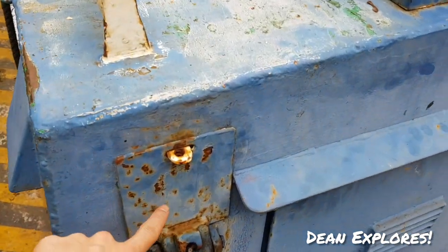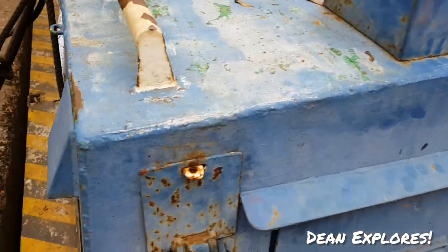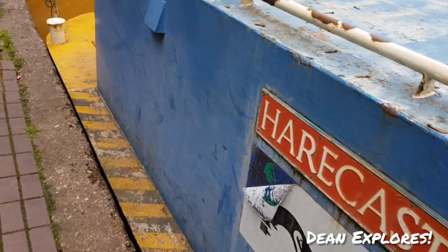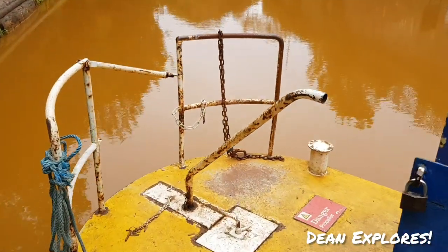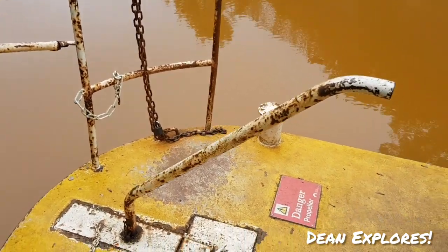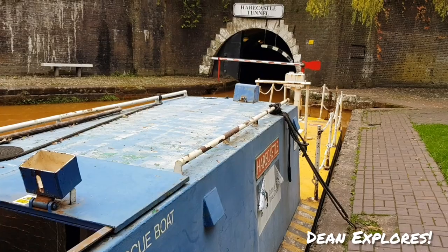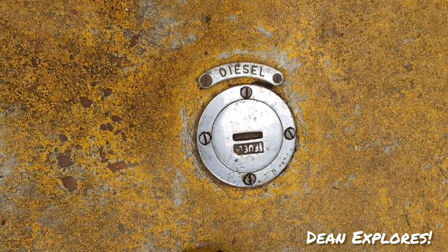These things here, this side and that side, are lights, which get protected by the little closed clips. Like I've just said, it's double propelled, so you can control it from this side and you can control it from the other side as well. Diesel powered.